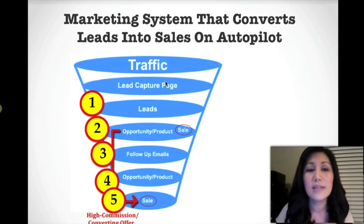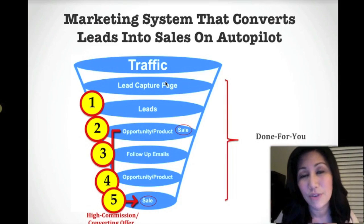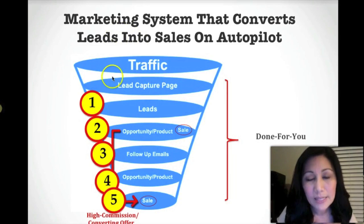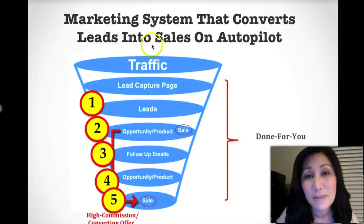So, in other words, when you are looking for an online business, you have to look for something that is already done for you. Okay, so you don't have to spend too much time on creating the funnel. But the most important part for you is to learn how to drive traffic, because this is the money-making part, all right?